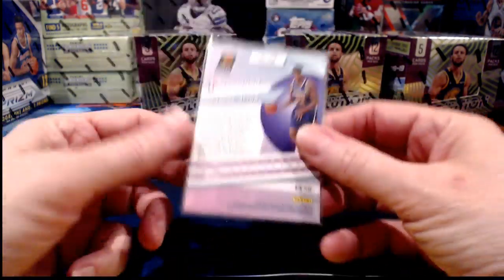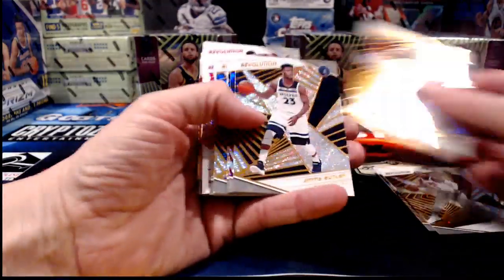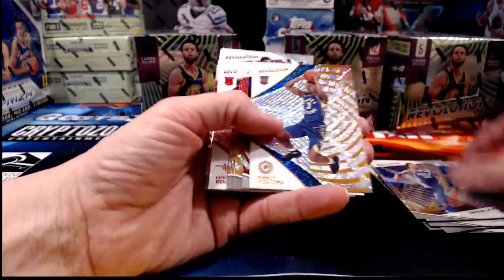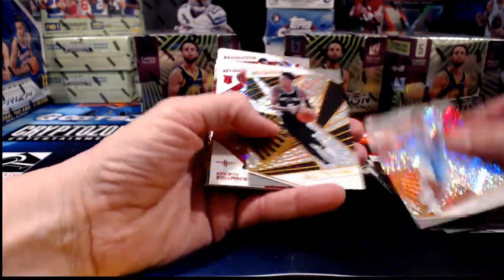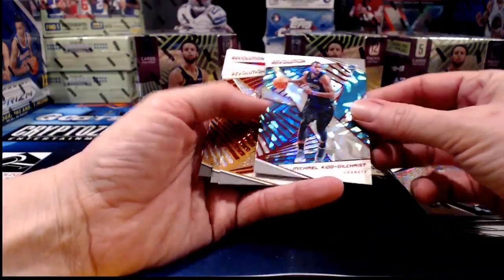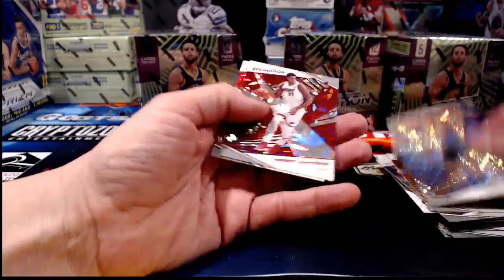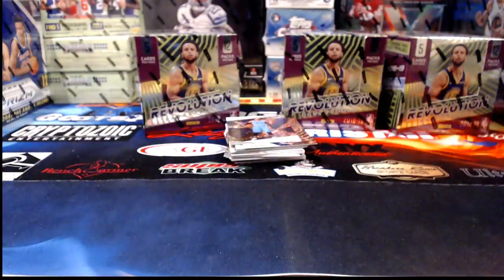There's another DeAndre Ayton New Year. It's not a numbered one, obviously, but still a nice one to have. Rudy Gobert, Jazz. Derrick Rose, T-Wolves. Vincent Edwards, rookie, Rockets. Michael Kidd-Gilchrist for the Hornets. Hassan Whiteside for the Heat.